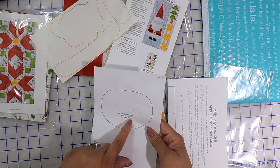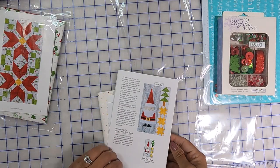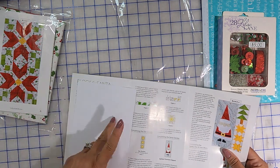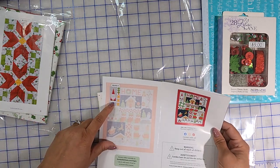Oh, it's the eye stitch pattern. I have to look at it close. So you're gonna stitch the eyes on somehow. Complete instructions and placement. Oh, here's our placement.